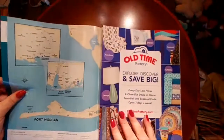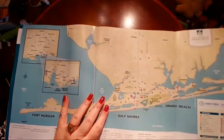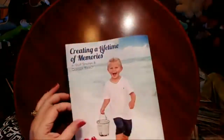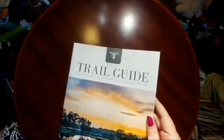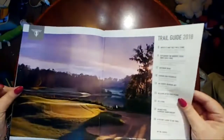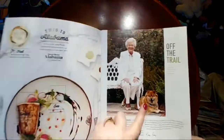But we got Alabama. Ooh, this is like cardstock. And it shows you the whole map. We got Alabama, Virginia, West Virginia, and Tennessee, and Maryland. And I think that was enough. I'm not going to miss Georgia. A trail guide. Oh, look, right in the front. Well, other than the food. Oh, that's a pretty dog that could be cut out and put on something.